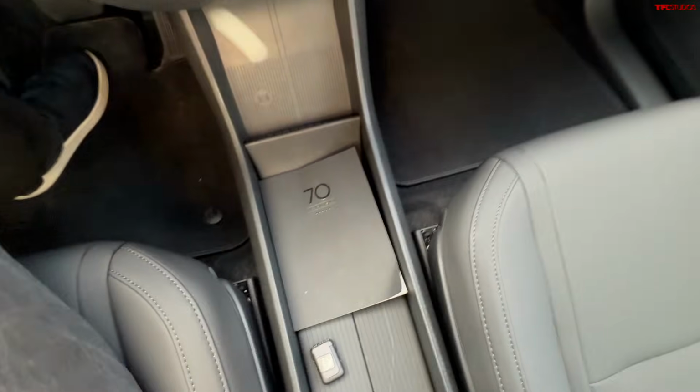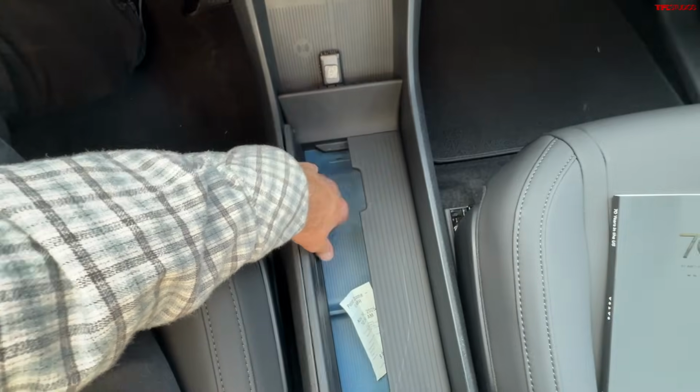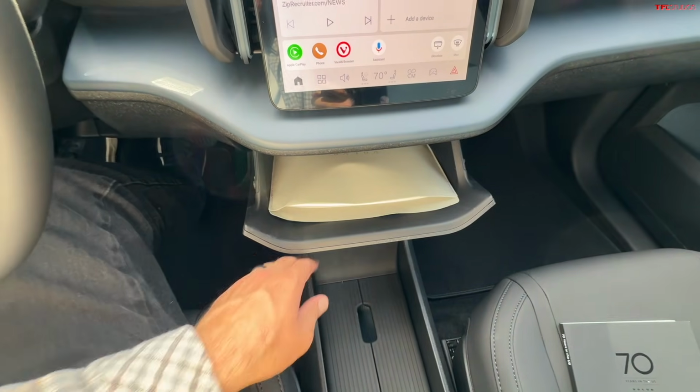You do have some storage down here underneath my little 70 brochure. Move my microphone, a little bit of additional storage. And then you'd expect the glove box to be here, but it actually pops out of the center. So everything is just a little quirky, a little different inside this EX30 single motor. Let's get it on the road, talk about range, and see what it drives like.